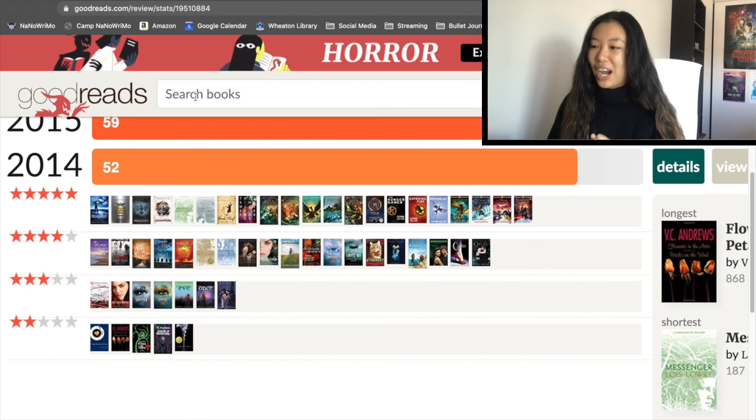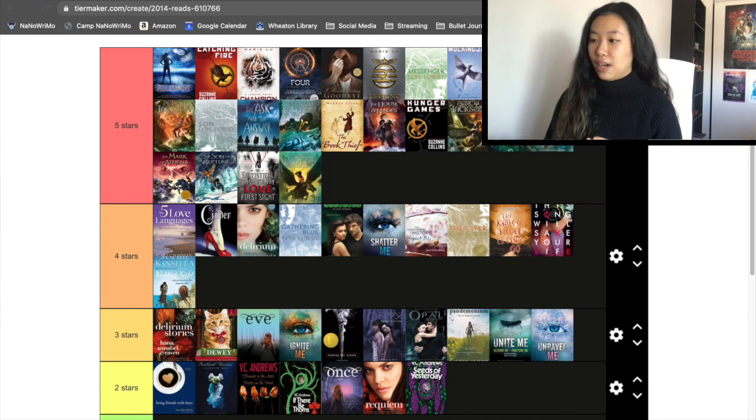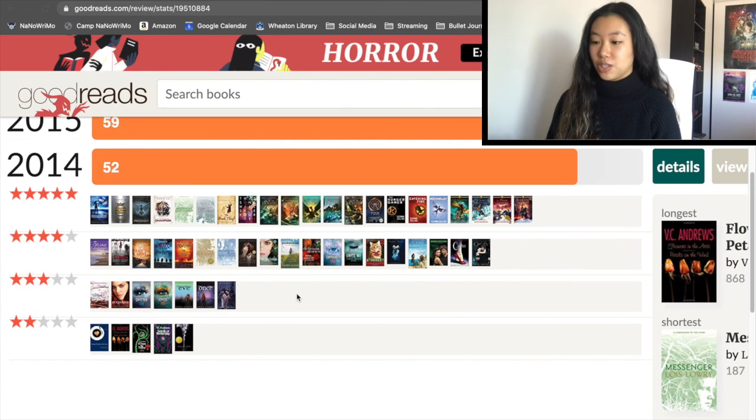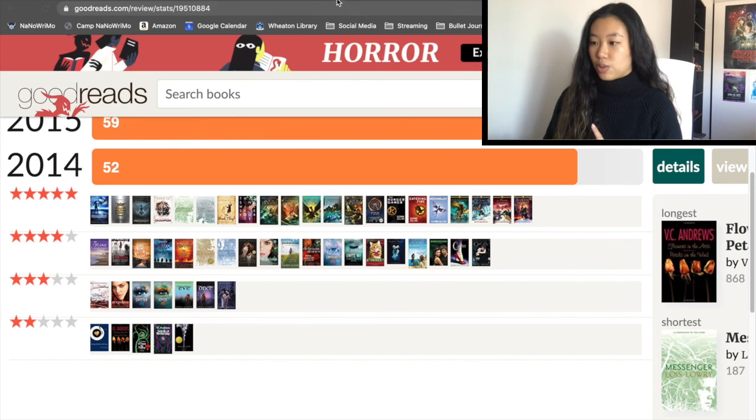Requiem, I gave 3 stars. I was generous with Requiem. I thought I gave it 2 stars. Yeah, I thought I gave that 2 stars, but apparently I was generous and gave that 3. Shatter Me and Ignite Me both got 3 stars. Okay, I'm right for Ignite Me. That was correct. Eve and Once both got 3 stars.